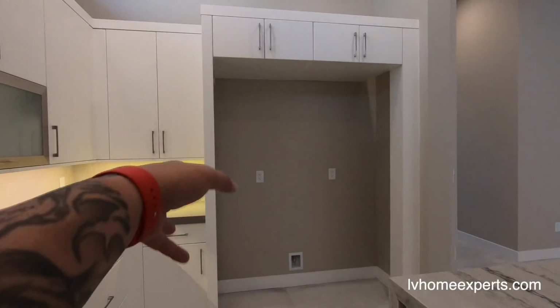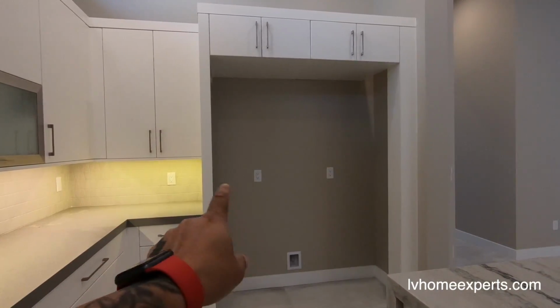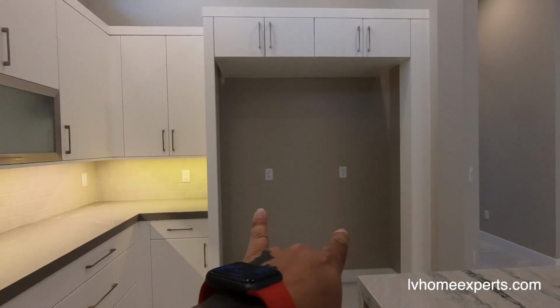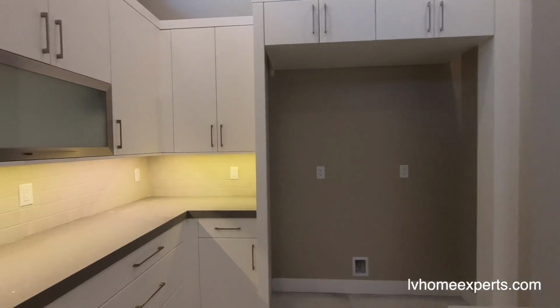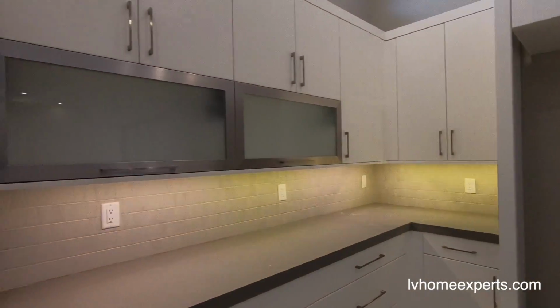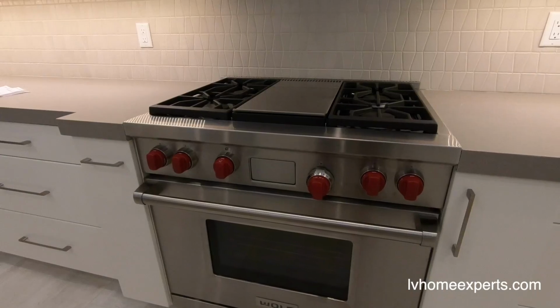Kitchen, what do you call? Refrigerator goes here. However, this is a dual refrigerator. This is a custom built-in. This is not included. Okay. This is including the sale.